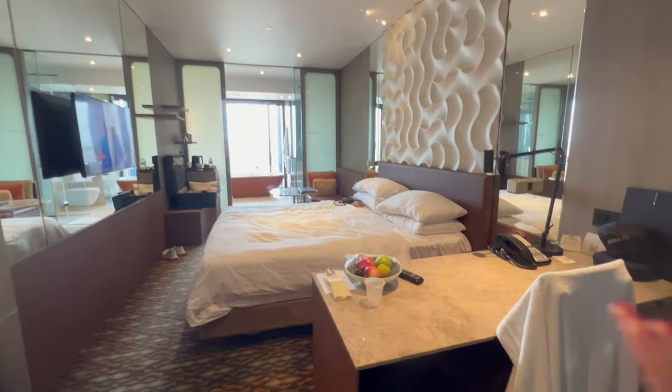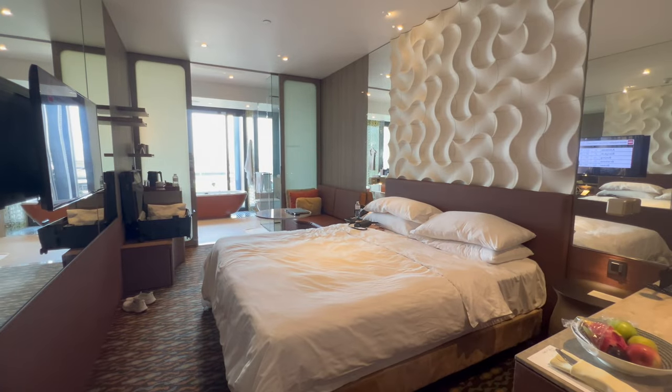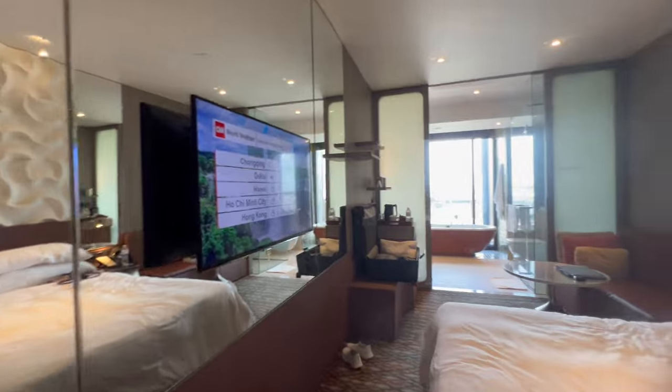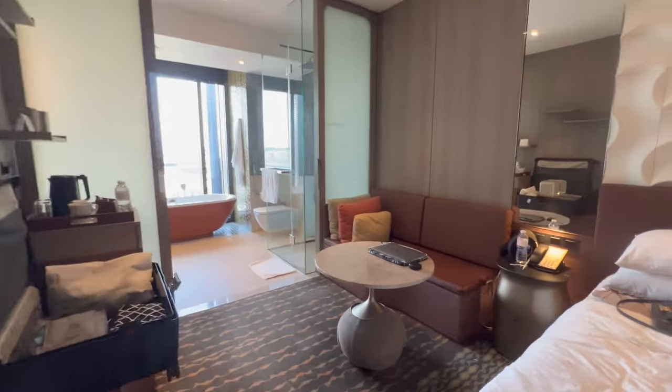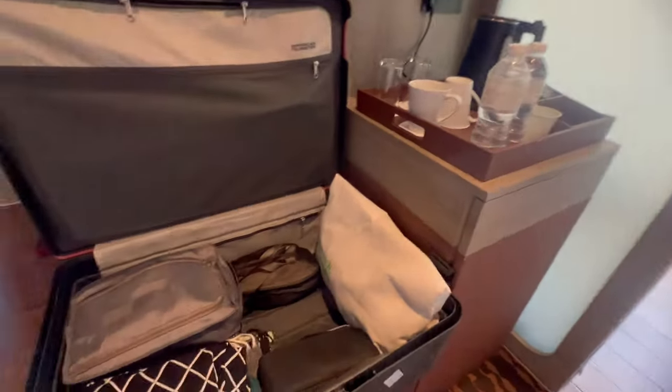So, as you enter, this is the workspace right away. Then behind it is the closet, and another closet here on the side. And this is the bed. It's a king size bed. And in front of it, of course, the TV. And we have an extra sofa here. Then here is where you put the luggage.